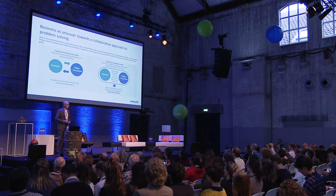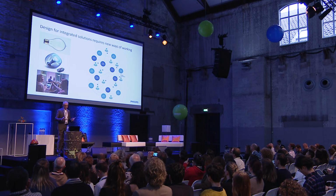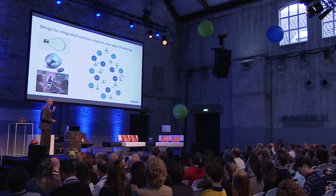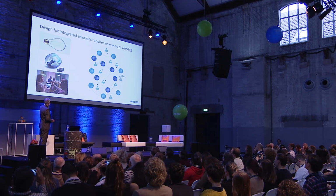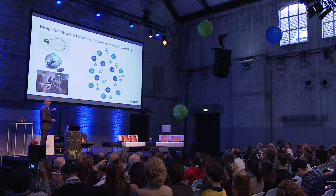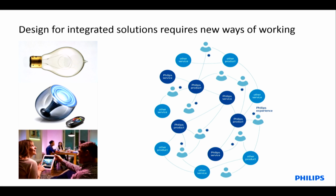And of course, all these types of changes mean something to us as a design community. It is a lighting example, but I won't drag on too long, just to show you where things really became different for us. At the top you see the industrial product, the lamp. Later on, we created something called Living Colors, where you could create the atmosphere with a remote control that came with it, a patented coloring. That's why you only see it with Philips.